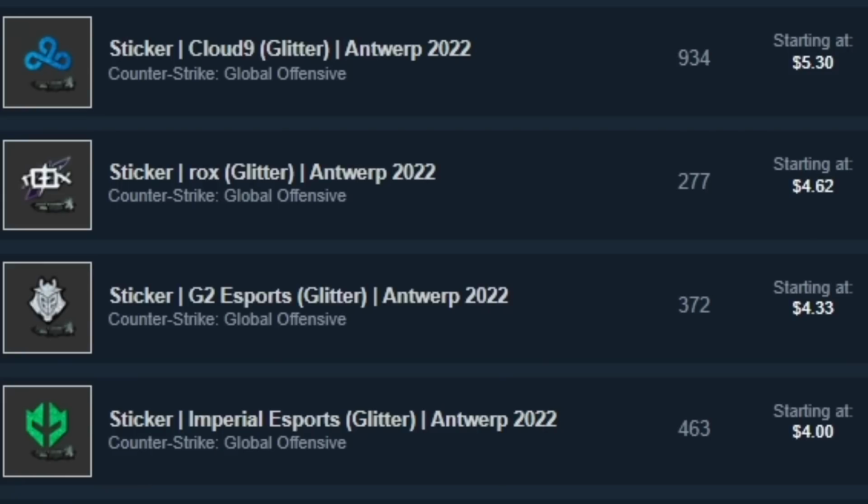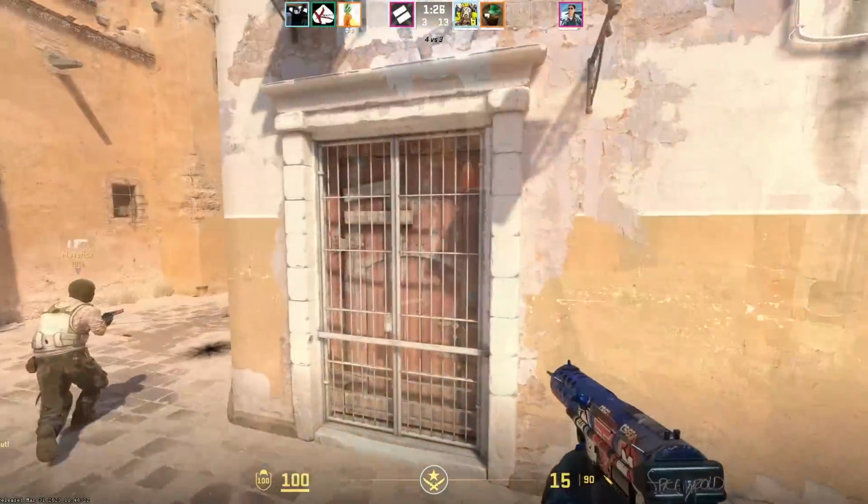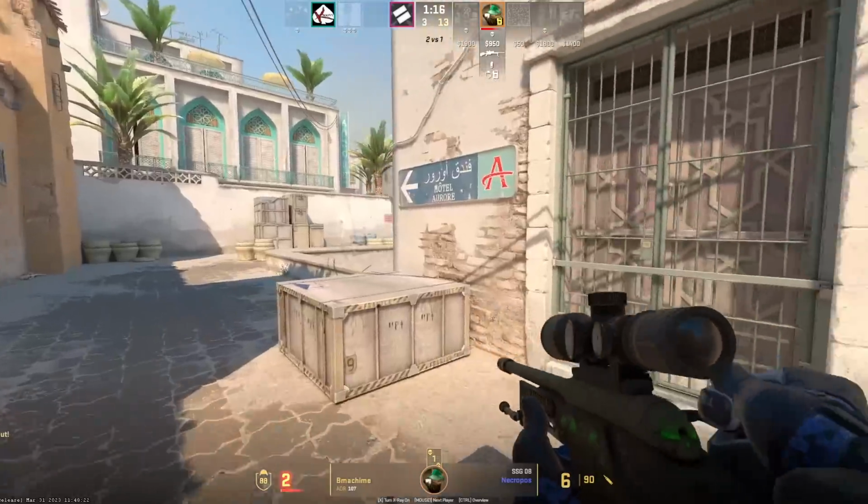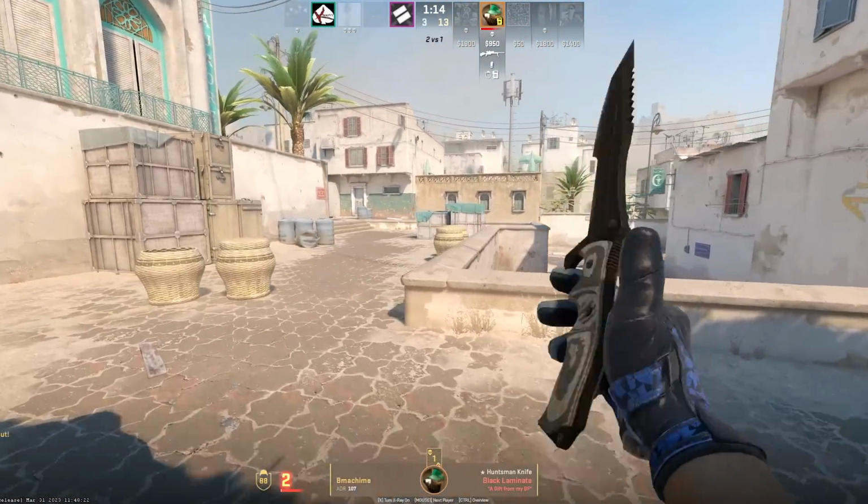If you want to do a little bit of gamba, I don't suggest putting too much in. Go for a team, go for a player that you think is going to be really good, possibly win the major, buy one of their glitters, not going to break the bank on you. Worst case scenario, you lose a couple bucks.